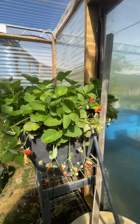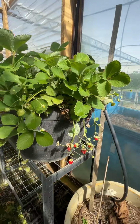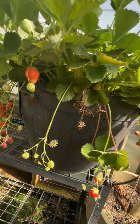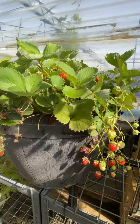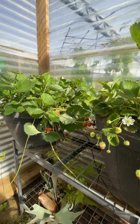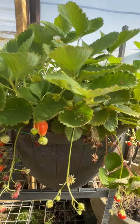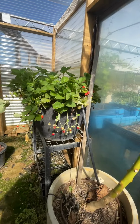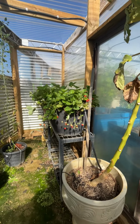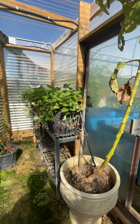Here's some more strawberries. Again, just a trial of what would grow better in the hothouse. I think the conclusion is, yes, they will grow in the hothouse just fine. But really no advantage to having them in the hothouse or having them outside the hothouse. So next year I won't bother with them inside. They'll be all out in the wicking beds. And we've had plenty of quantity out of the outside ones. We don't need the inside ones.